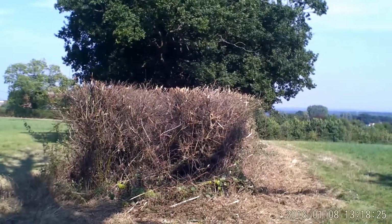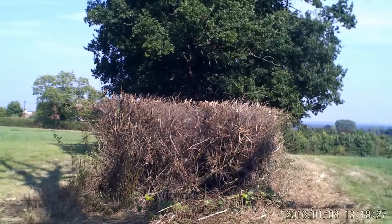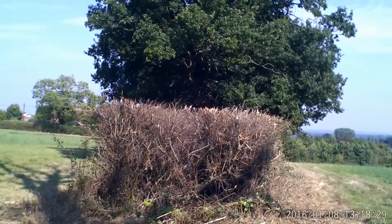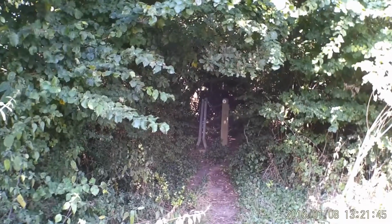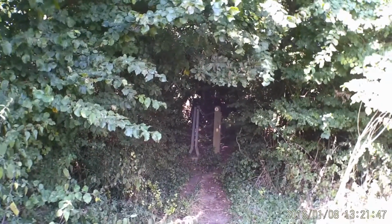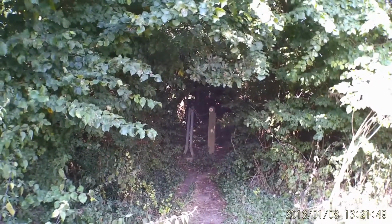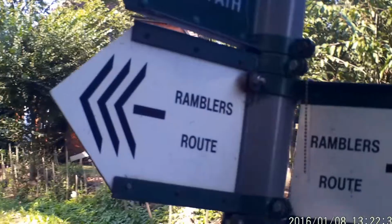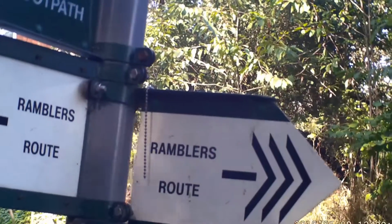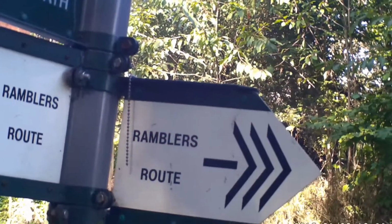Go into the field on the right and head straight down into the bottom left hand corner so that you walk with the hedge down on your left hand side. Continue along the hedge until you find this gate on the left hand side. Go through the gate, follow the dirt track on the other side, and this will bring us out onto Bear Lane. We now turn right into Bear Lane. There is a signpost here marking the Ramblers route and we head straight down the hill.